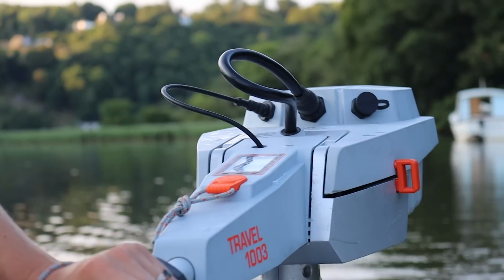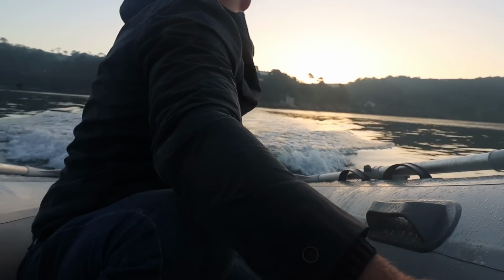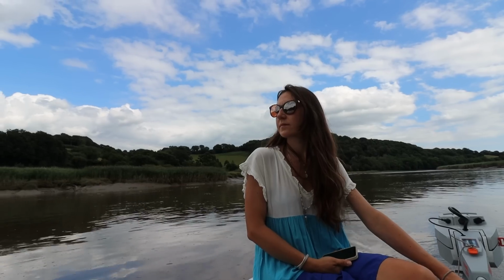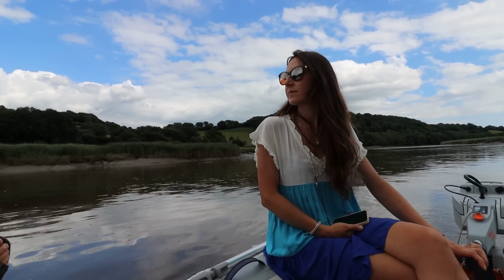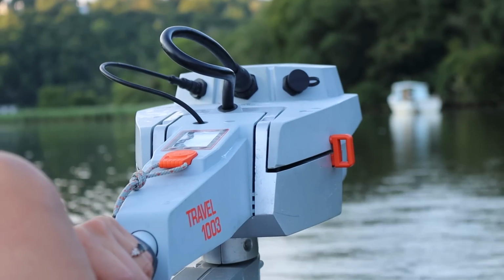Things all changed when a kind soul who happens to watch the channel lent us his electric outboard, the Torqeedo 1003. Now, was this electric engine as powerful as our petrol outboards? No. Does it go anywhere near as fast? No. But, and this ended up being a very big but for us, it just worked.